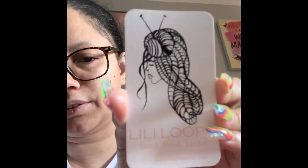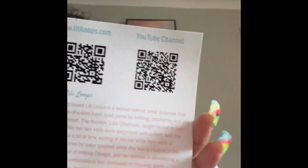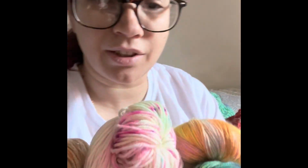Lily Loops in Strengthening Studio. These are the places that you can find her. And her card was so cute. You can go to www.lilyloops.com, Staten Island, New York City. She even has a Gmail as well. She has a YouTube channel as well, guys. So let me put the QR code there so you guys can check her out. So that was the 4 yummy skeins that I purchased from her. I'm going to put this back in the bag.